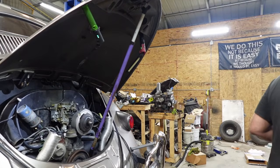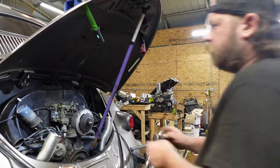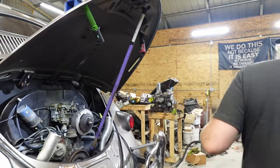Carb is on and tight. Throttle cable. Put that little thingy back in.